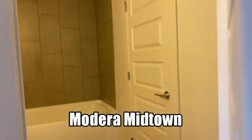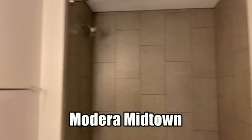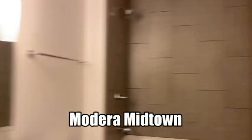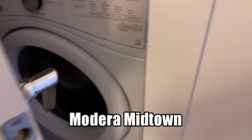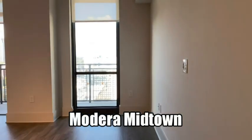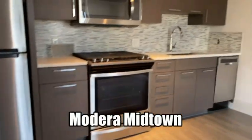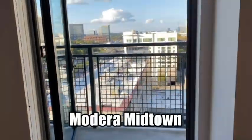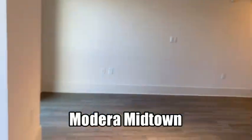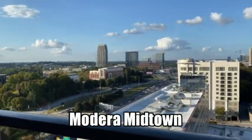Over here you have a bathroom. Pretty. Washer and dryer, I believe. Yep. You walk out here. This is the kitchen. This is the living room. This is a studio, y'all, so it's on the smaller side. And then this is the view. Beautiful view.